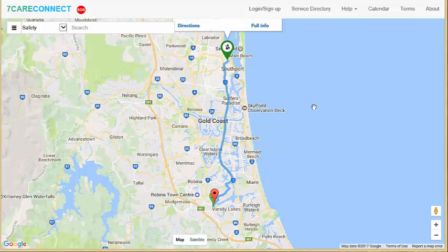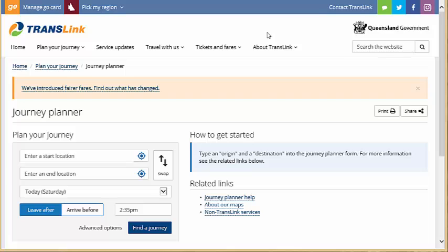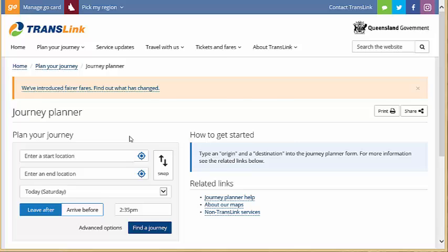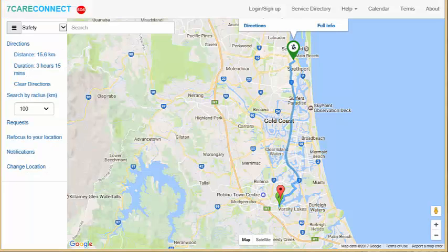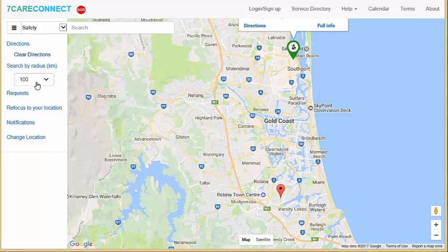There's also a link to the TransLink Public Transport Services site, where you can enter your location, date and time details to find your best public transport option. To remove your current directions details, just click the Clear Directions option. This also removes the line from the map. This option is required if you wish to change to a different icon on the map.